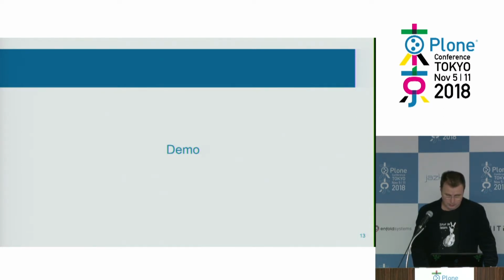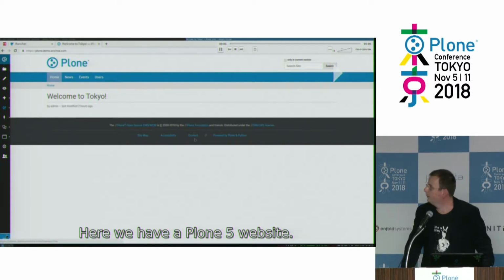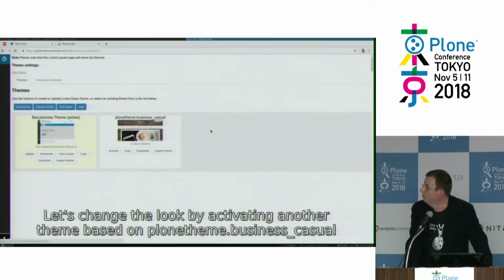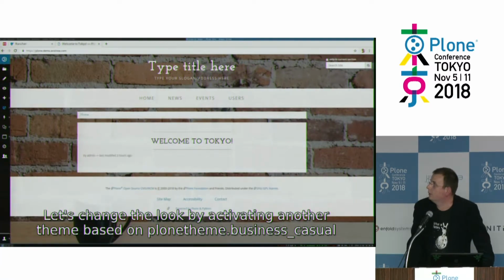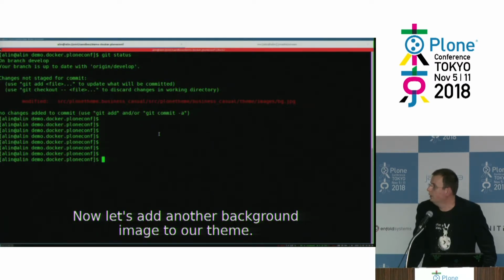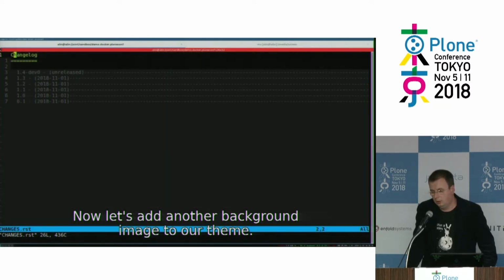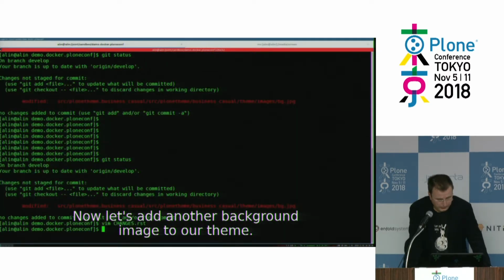And enough with the talk. I have a demo here. Let's see, where is it? So here I have a Plone website with the Plone theme Business Casual. I enabled it, and then let's say that I want to change the background image. I could change it through the web, but let's say that I want to persist it in the theme. And I add some info in the changes txt, and then I will push it.